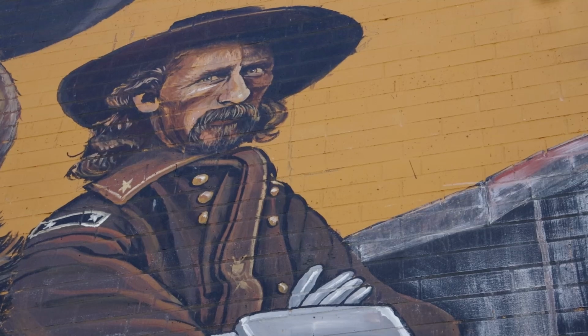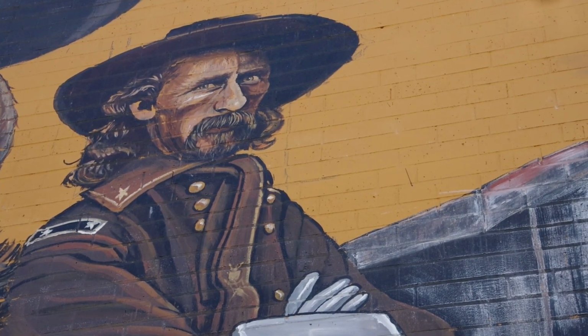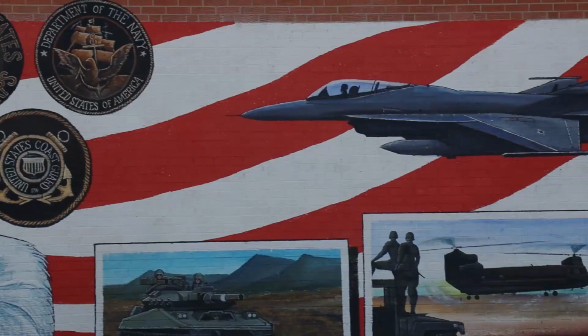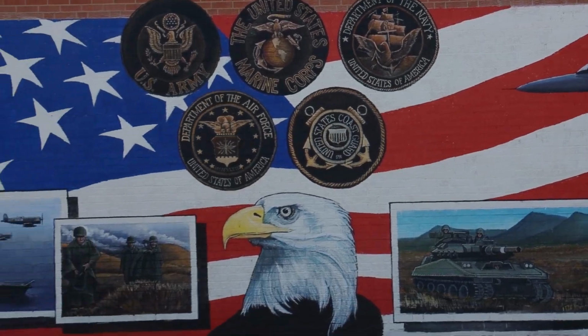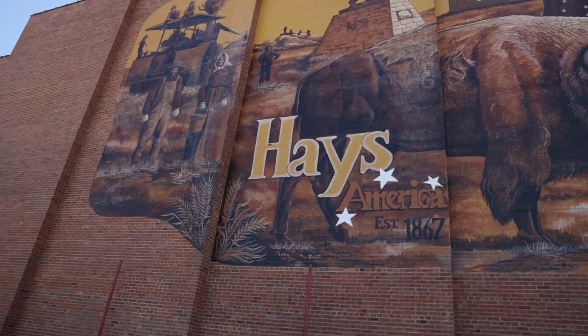The final amigo is General George Custer, who was a U.S. Army officer and cavalry commander. He was stationed nearby at Fort Hays during the Indian Wars. The crazy thing about all these murals painted in Hays is that Dennis has no help on them, and he does them all by himself.